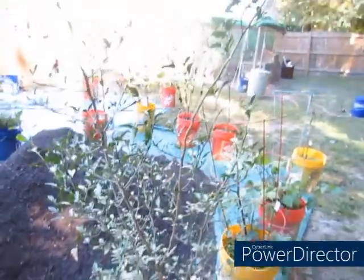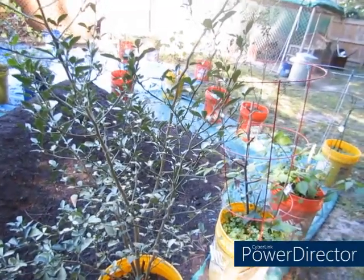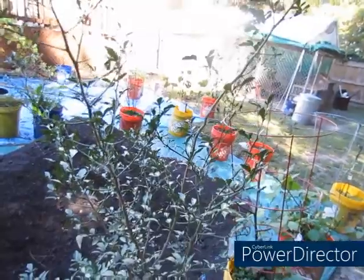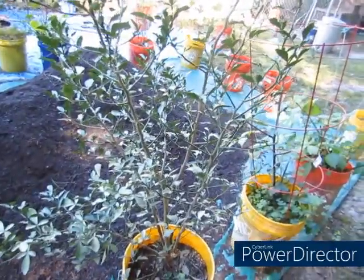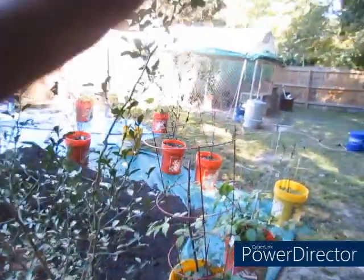Okay, y'all, right here is my tangerine tree. If y'all have been following the garden for a while, you remember I had to cut this all the way down. When I got it from the nursery, it looked like it had a disease or something. I cut it all the way down. Now look what it is doing. So it's a tangerine.